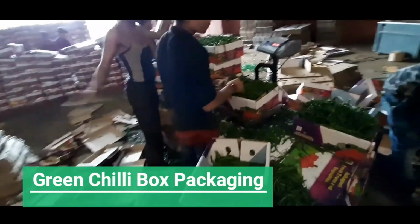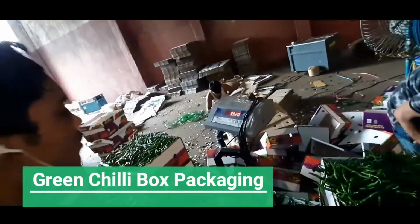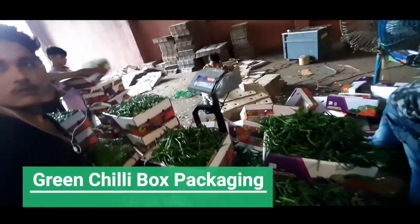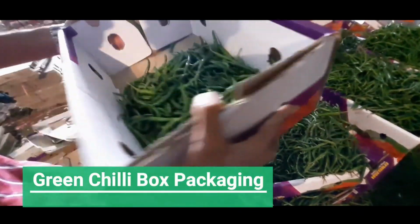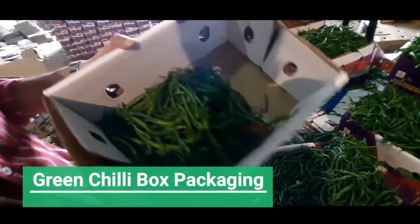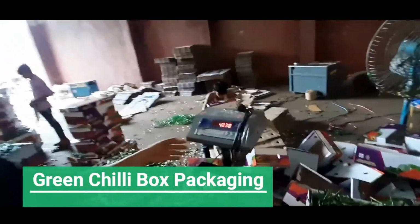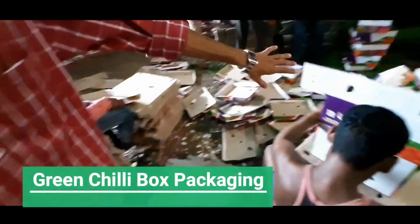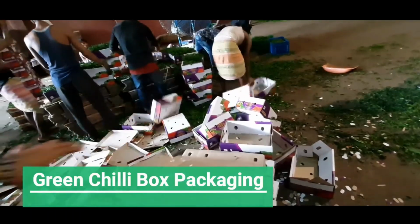See, here the packing is done. The box. Now, take a look. 4 kg box. These are the kind of boxes which we have. A very strong box, so it can hold 4 kg boxes. Even the boxes are made here, everything is done here. We have our own facility.